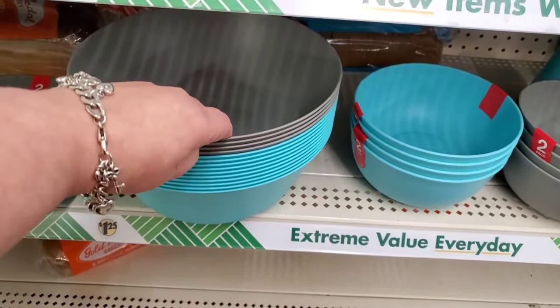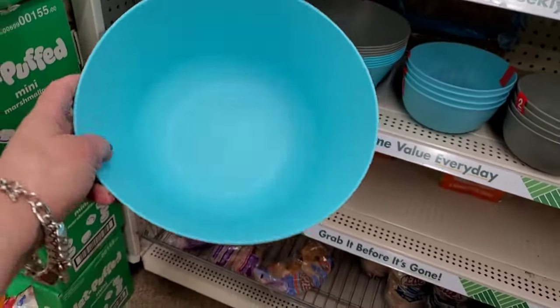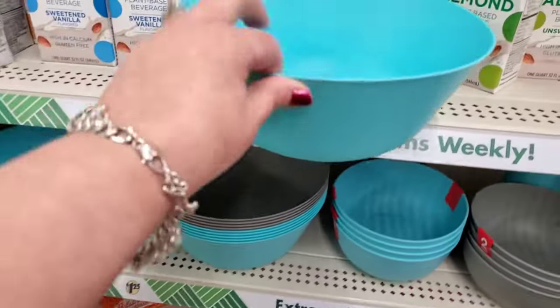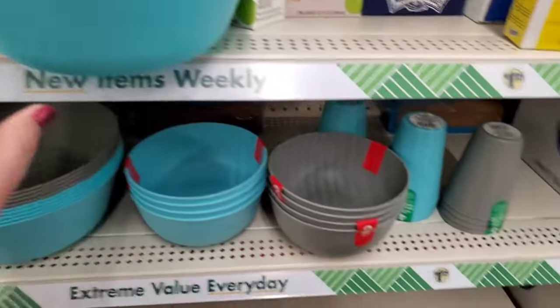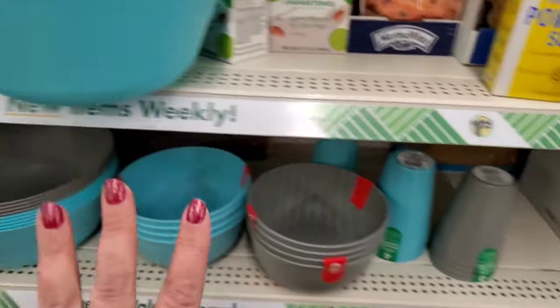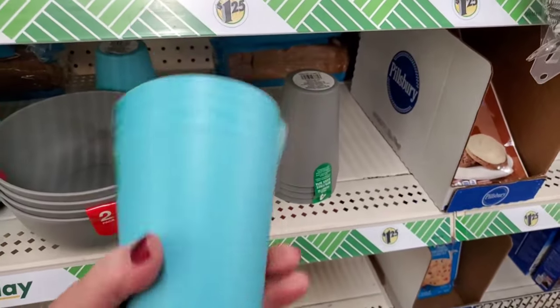These bowls are amazing. Do you guys see that? They even have like a vintage shape to them. They're the perfect size. They feel really good quality. They're not flimsy. I'm in love with them. I have a blue bowl that I've had forever and I've been looking for a replacement. I think I'm going to pick up two of these. They're a much better size for my kitchen, and they have four packs of the cups.